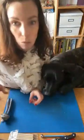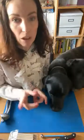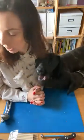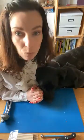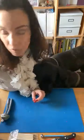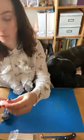Cheeky. So, what I wanted to share with you is there's been a lot of Elf on the Shelf cropping up. So this morning I've been making one. If you haven't got an Elf on the Shelf, you can make it out of Fimo clay. I've just finished his eyes.